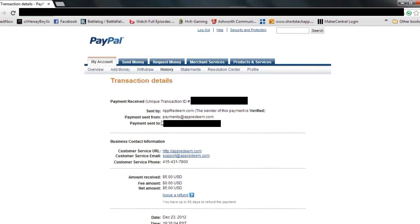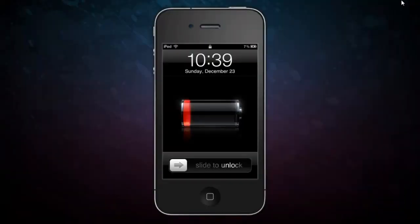Sent by appredeem.com. The sender of this payment is verified, and it shows everything. All the transaction details, and it shows the amount received, $5, date December 23rd at 10:35 p.m. Subject: appredeem has sent you $5 USD with PayPal. Custom note: App redeem cash out, 5,000 app redeem points exchanged for $5 in cash. Payment type: instant. So there we go, guys. That's just a video confirming that the app is legit.